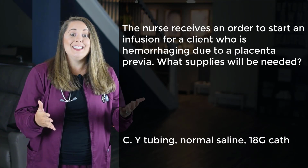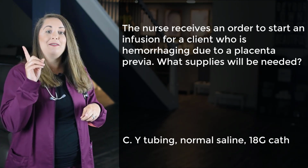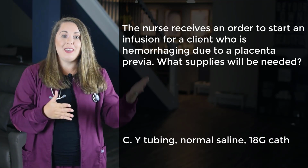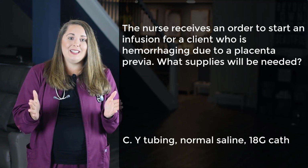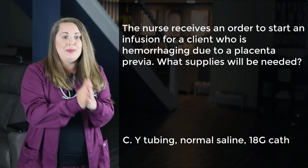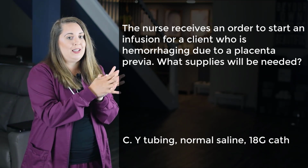Whoever invented this sizing on IV gauges should have consulted with Benjamin Franklin because, fun fact, did you know that Benjamin Franklin actually invented the first Foley catheter for his brother who had bladder stones? I know, my mind is blown too. Unlike Frenches on Foleys, where as the Frenches get bigger, the Foley gets bigger, it's the opposite with IV gauges. As the gauge gets bigger, the catheter actually gets smaller.